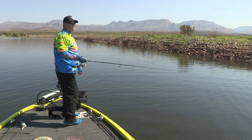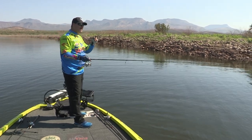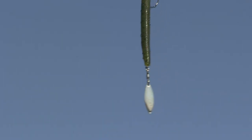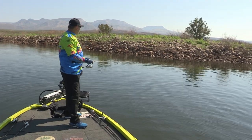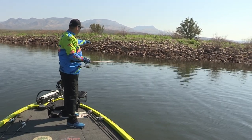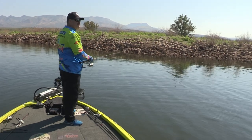What we're throwing is a Cinco, and I've got my little blade on the back of it. And the reason why I have that blade on the back of it is because this time of year when they're schooling, chasing shad, that little blade offers a little bit of flash in this dirtier water. I fish it the same way. The only difference is when you let it fall to the bottom and pull it a little bit, that blade will turn and get a little flash going on. A lot of times they'll smack it.